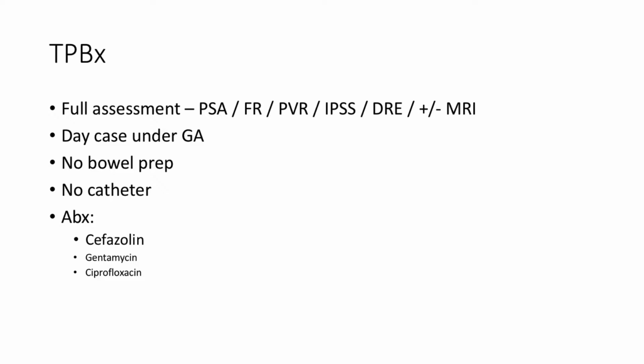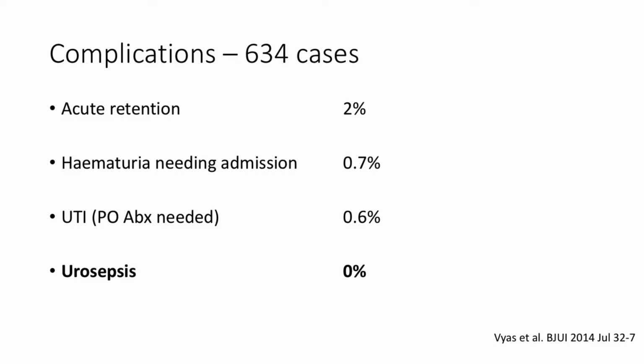What are the actual complications? So you can see that the retention rate is about 2%. Hematuria needing admission and UTI are pretty rare. Urosepsis is zero from this series out of the UK in their 600 patients.